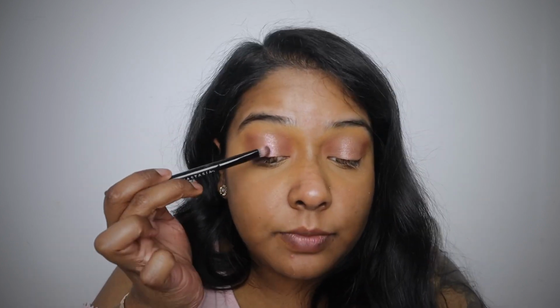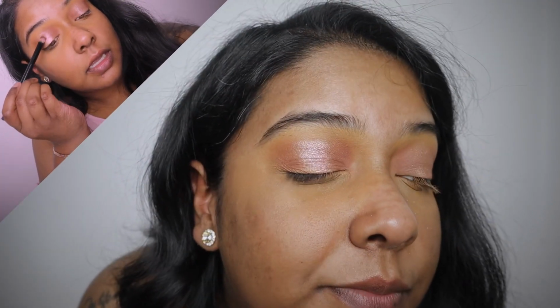Now again, this look is very subtle, and I feel like it's perfect for bridesmaids because you're not taking away from the actual bride, but you're still looking pretty and fresh. It doesn't take away from the bride herself, but it still makes you stand out as a bridesmaid, I feel. Okay, so I'm done applying that shimmery pink shade from the Carly Bybel palette in the middle.